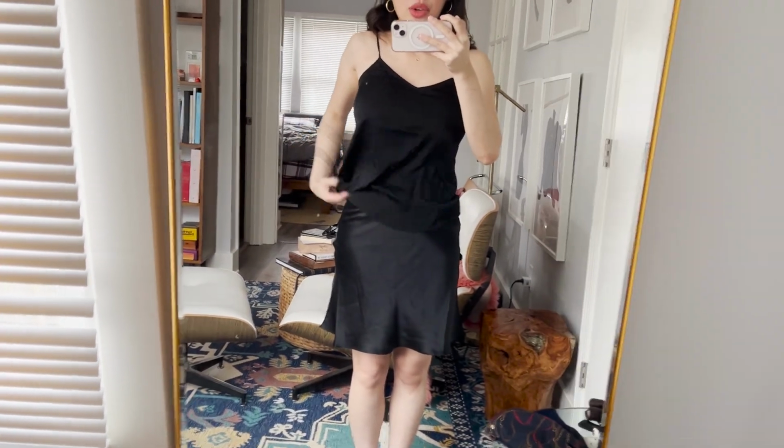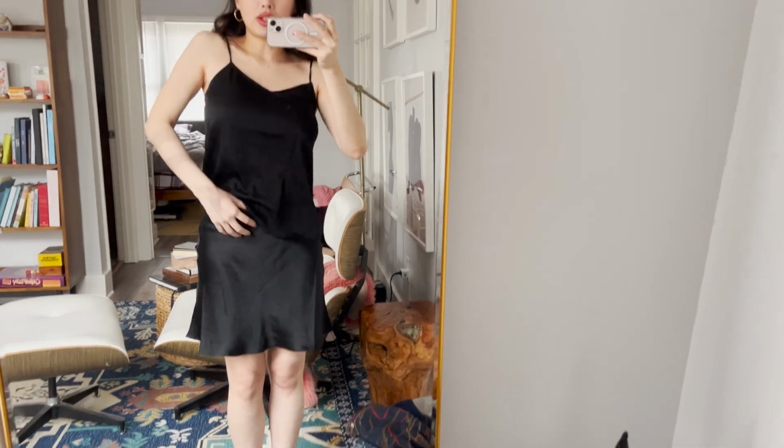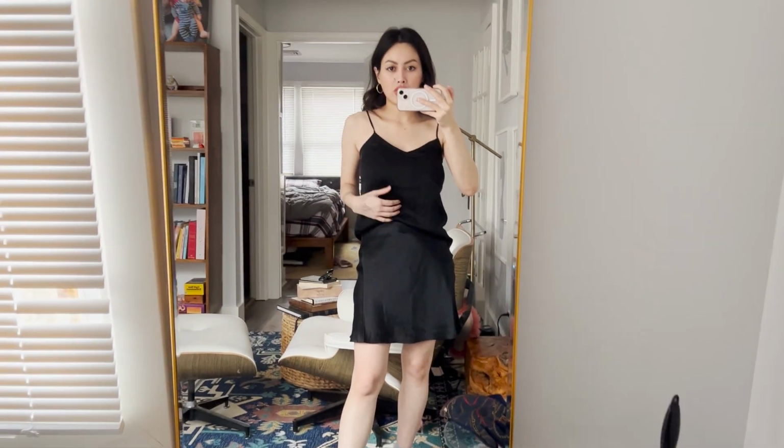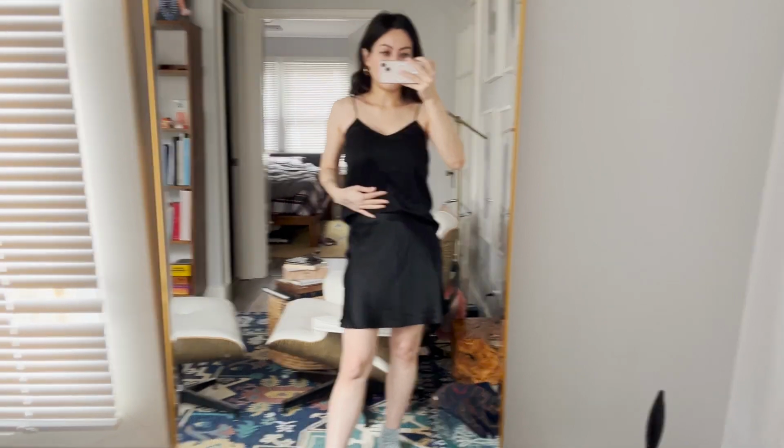I definitely got my money's worth out of this, as you may have seen in my New York City luxury bespoke shopping vlog linked below. The silk cami is not lined, but you cannot see anything underneath. I also have this in white and it also comes in even more colors. There's also a scoop neck version. This is the v-neck version.